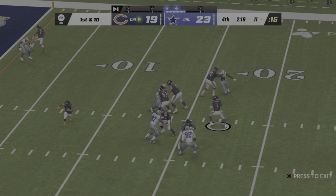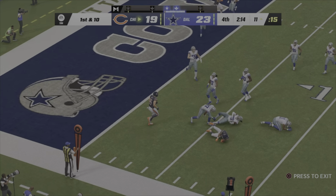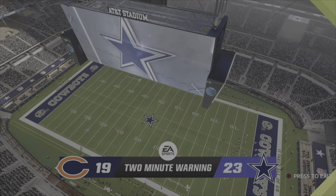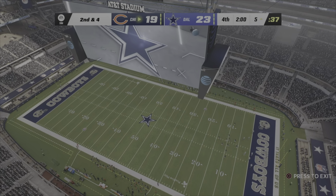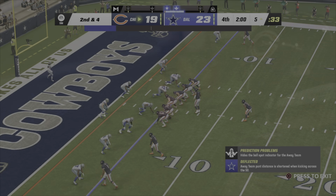Here's Fields. This one swung out to Montgomery. Flash those fast feet, but they'll drop him at the 5-yard line as he can't get any closer to the end zone. Call it a gain of 6 on the play, and that'll bring up 2nd down.